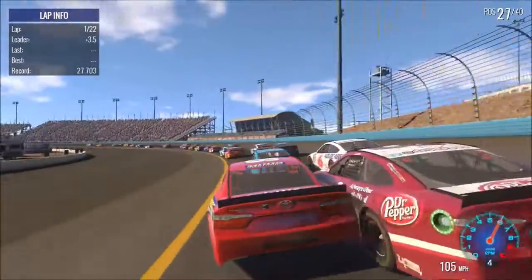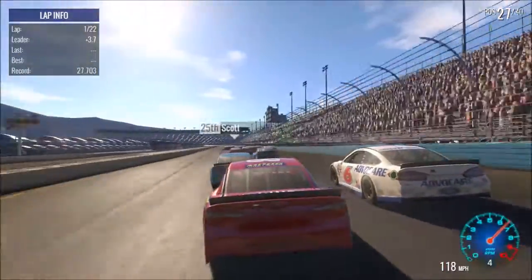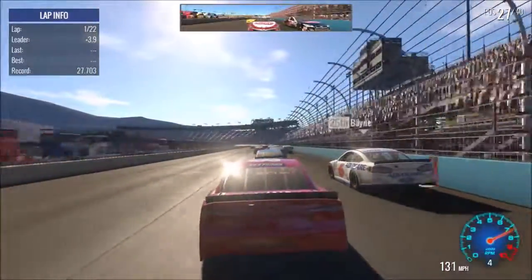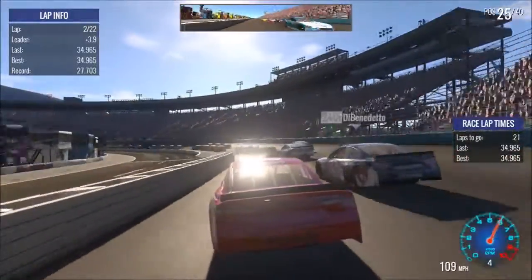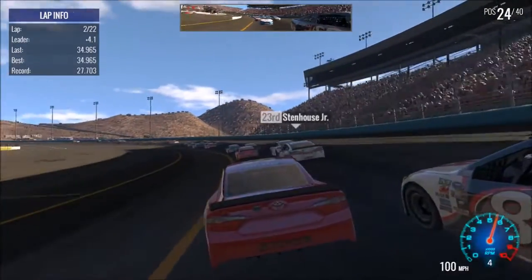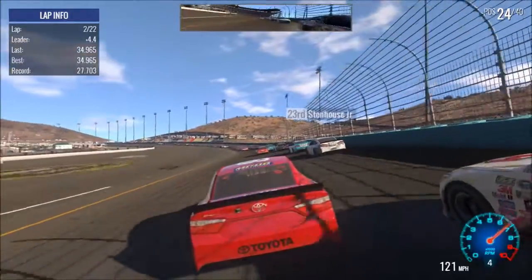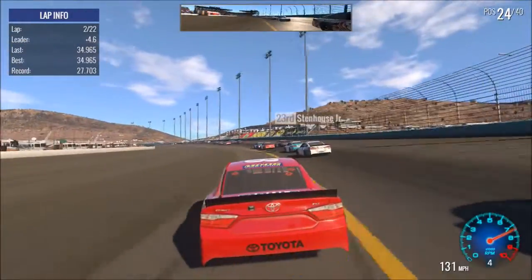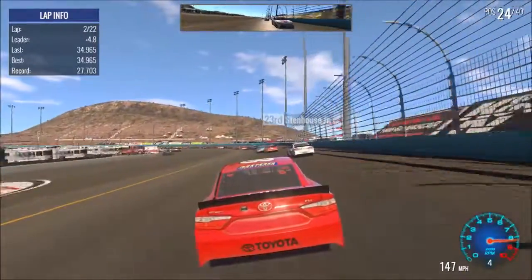As you can see, I'm sort of drifting here at Phoenix. Apparently this track is really tough to brake, and you have to do a little bit of drifting to get through the turns. So it's going to be a real challenge for the number 28 machine. I know this is the repaved Phoenix, but it's weird that they have you drift a little bit to brake. So we're trying to get used to that.